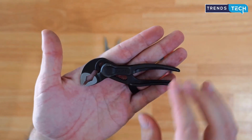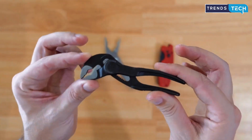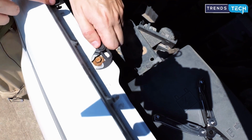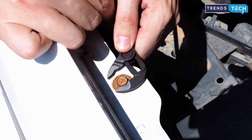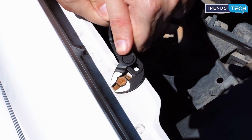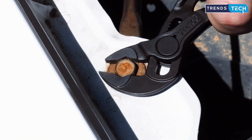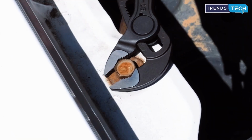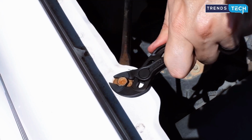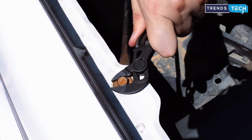Now, don't let the size fool you. This is the Knipex Cobra XS, and it packs a serious punch. It's the smallest water pump pliers out there, but with one of the best grips you'll find. Perfect for tight spaces or quick adjustments. It has a push button that allows you to adjust its grip in seconds. It's portable, fits right in your pocket, and is incredibly handy when you're working on the go. Definitely a tool you want in your arsenal.